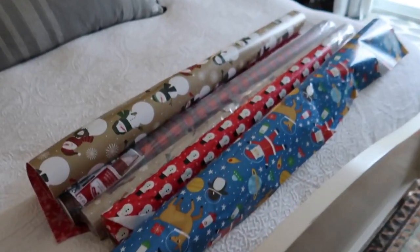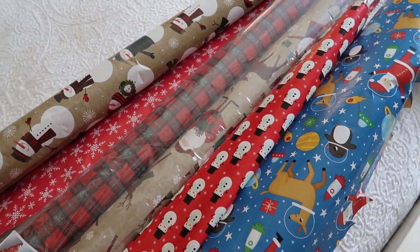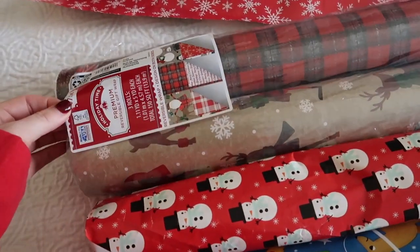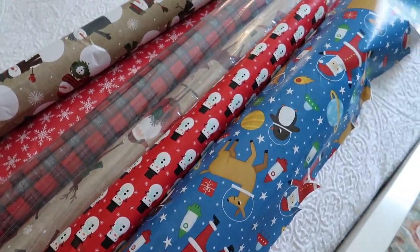I got out all of my wrapping paper. Surprisingly, I had a whole bunch left over from last year, so I'm gonna use what I have for now. I have no idea where any of this is from. I think this is Walmart, this pack, but I think my mom brought this over last year and left it here, so I'm not sure where the rest is from, but I got out some wrapping paper.